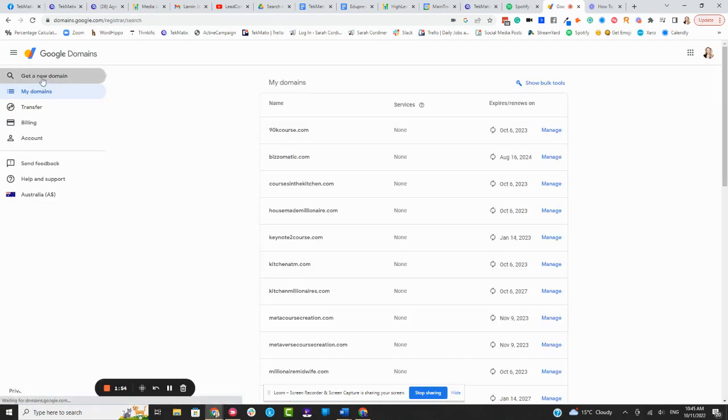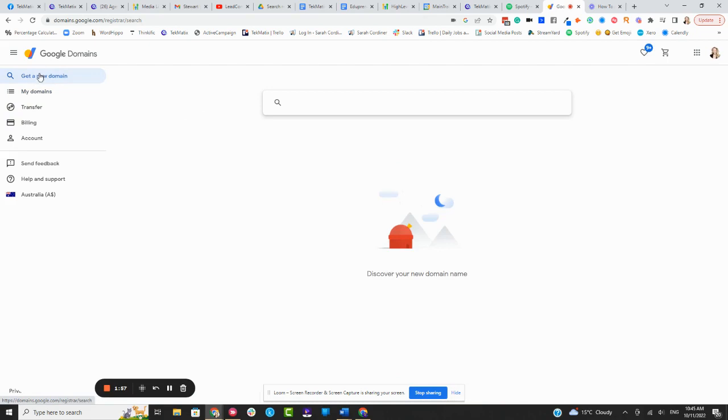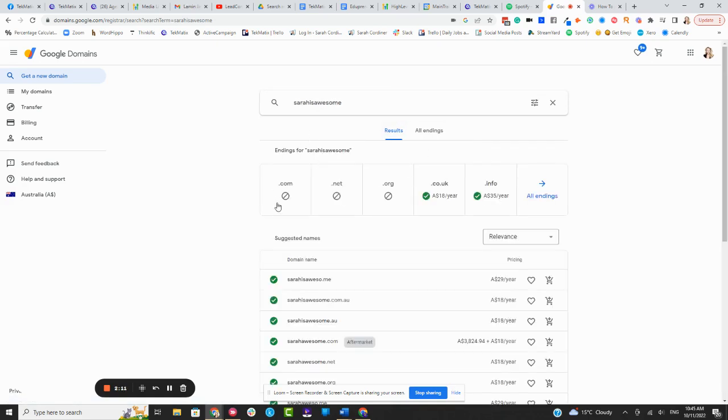So what we're going to do is click on Get a New Domain, on the top left here. This is where you're going to be able to search whether something is available. For instance, if I wanted to buy sarahisawesome.com, you would simply type in your thing, hit enter, and it will tell you whether or not this domain is available. Somebody actually owns sarahisawesome.com, and the reason we know that is because it's not green. It's got a cross through it. I could buy sarahisawesome.co.uk, and I could buy sarahisawesome.info.